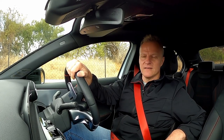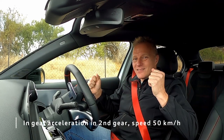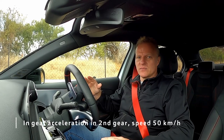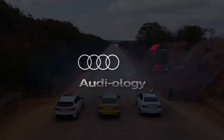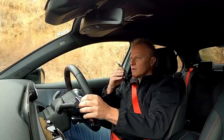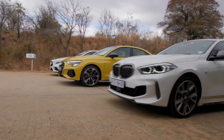I wasn't expecting that. So for the next run, we're going to do 50 kilometers an hour, driving second gear. So second gear will be manually selected. And then again, just smash the throttle. So there's no delay of down changing or waiting for the gearbox to decide which gear it should be in. And then just mash the throttle and then change up and see how that goes. Okay, here we go. 3, 2, 1, go.